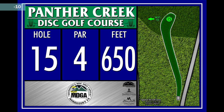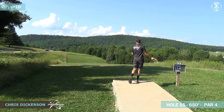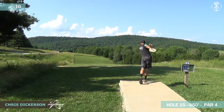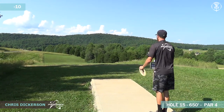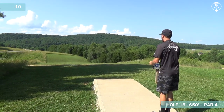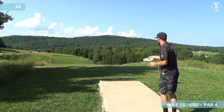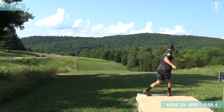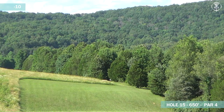Moving on to hole 15. Another par 4, 650 feet. I would say this one is a little bit more legit of a par 4 than the last one. Definitely. As you can see, the cutout fairway there, into the right in the woods over there is where it is. So they want to go over the hill and then up top the other hill and down to the right side. Looks like most of the righties are just going to throw a little bit of turn, maybe, just hyzer over to the left side.